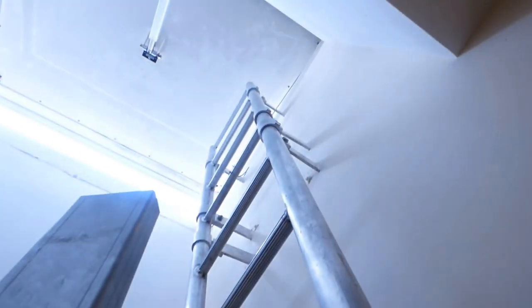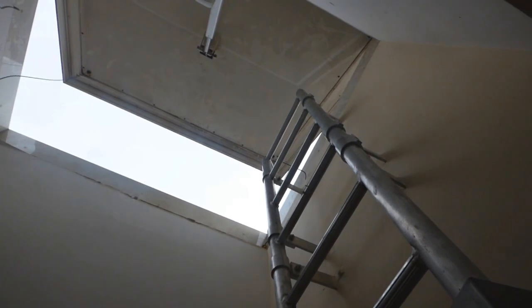And now up on the top floor, let's go out onto the roof. That's right, we managed to roof it.